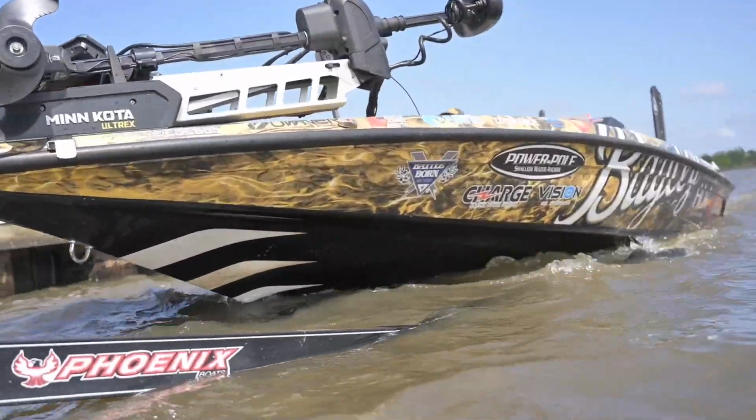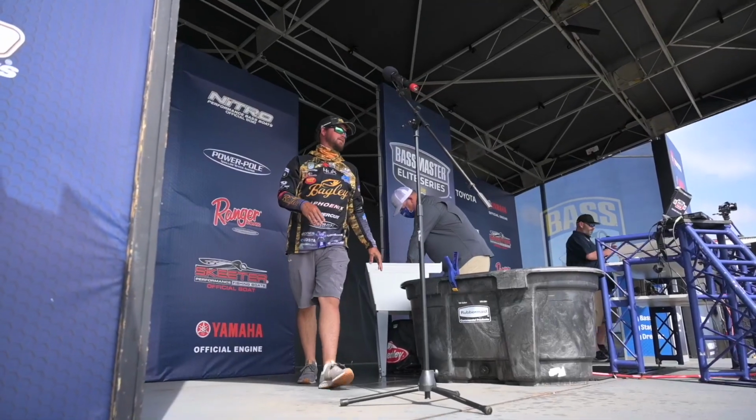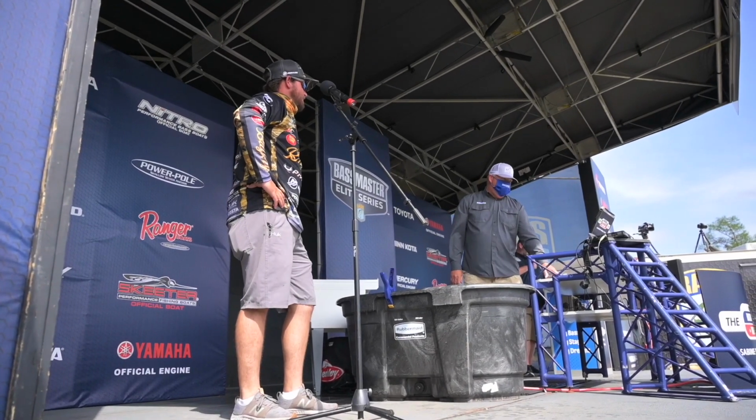Former Elite Series Rookie of the Year and Elite Series Champion from Georgia, Drew Benton. At 7 pounds, 4 ounces yesterday, 5 fish added to that here today.